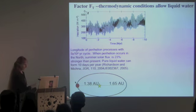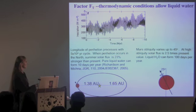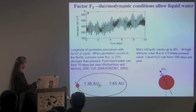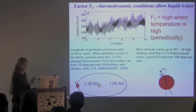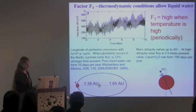So that's the high frequency stuff. What about this lower frequency? That's basically the quasi-periodic variation of Mars obliquity, which varies up to 45 degrees. At high obliquity, which has happened as recently as 1 million years ago, the solar flux is up to 2.5 times the present value at the position of the Phoenix landing site. And again, from this modeling, it's shown that liquid water can form up to 100 days a year under those circumstances. So for that reason, we give the factor for temperature, is temperature high enough for liquid water to form, a high value. But it's referring to when conditions are nice, which occurs periodically.